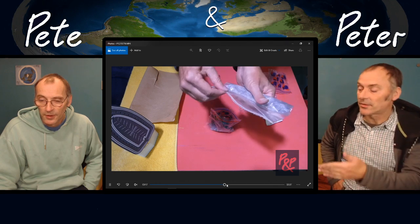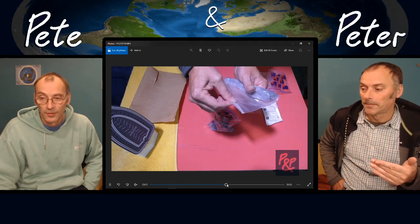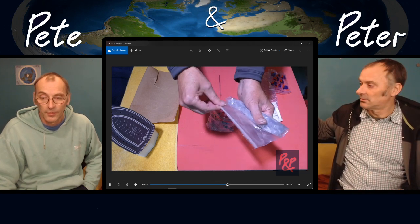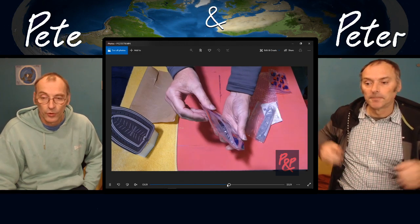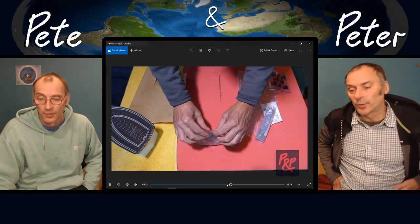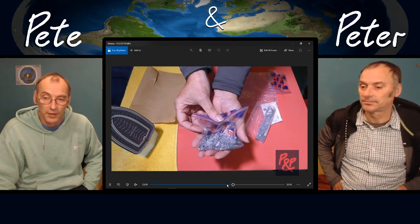Because the whole purpose of this is to demonstrate that if this is like water vapour, water gas, dry water, whatever you want to call it, then we should see a marked difference in that bag. Absolutely. So there's the bag, with a load of calcium metal in there.